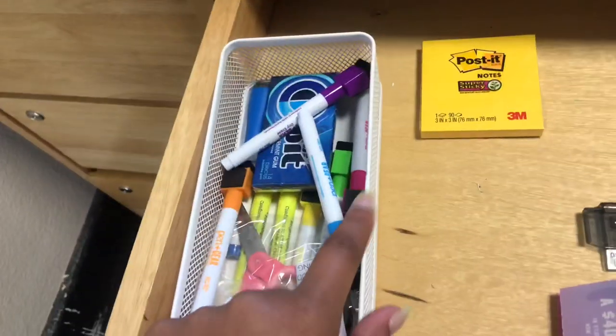And shout out to Naya for giving me this organizer. Some sticky notes. My pencil case is stuck. And then more push pins, which are also stuck. Then these drawers have locks, but I don't have the key, so I don't know how it locks.